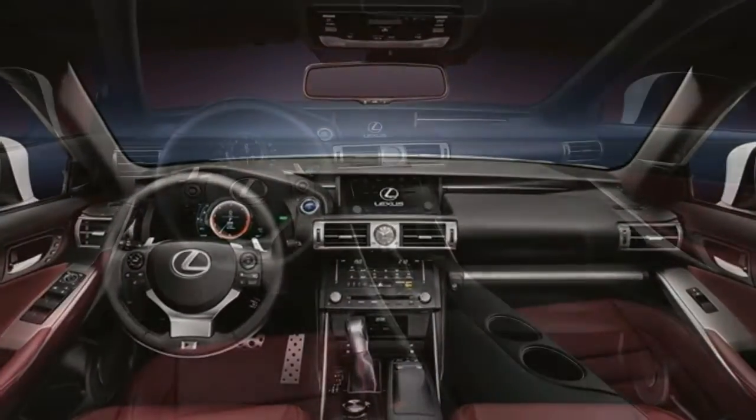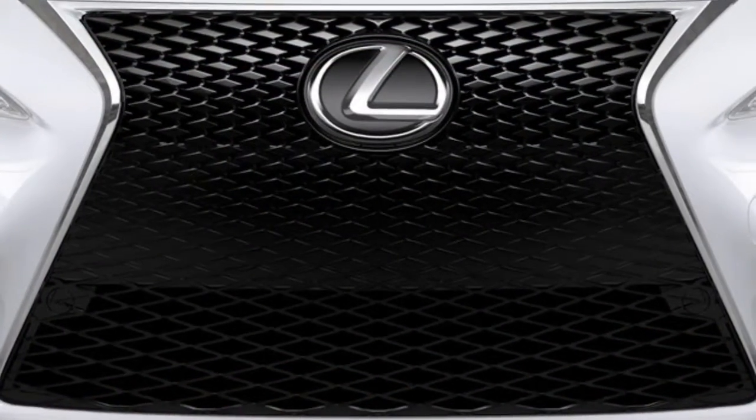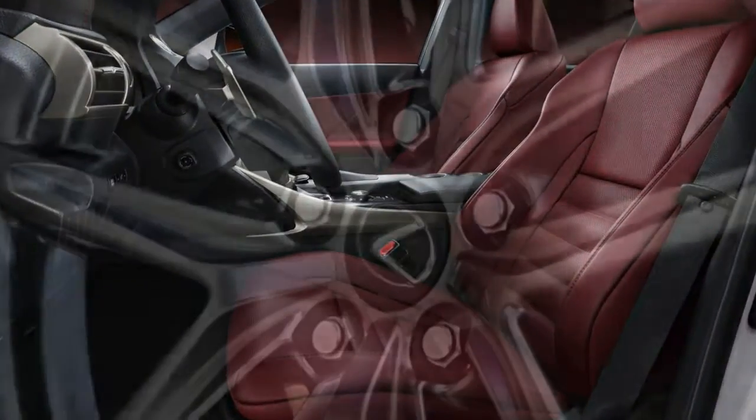The IS as a whole doesn't quite pass muster as being a true equal to the likes of the superb BMW 3 Series, the Audi A4 Saloon and the Mercedes-Benz C-Class Saloon. It's probably a better rival to the Jaguar XE and Alfa Romeo Giulia.